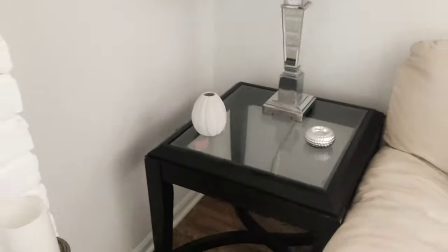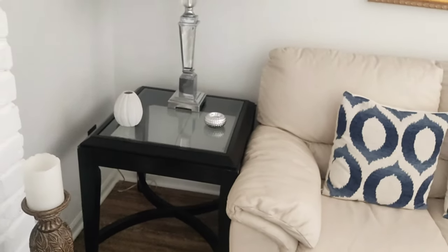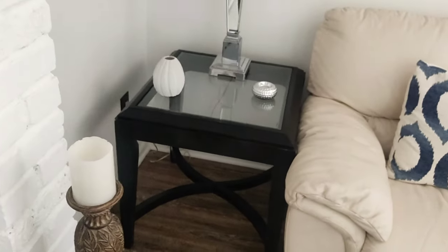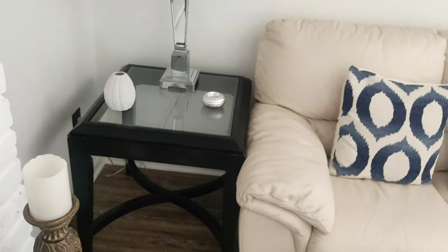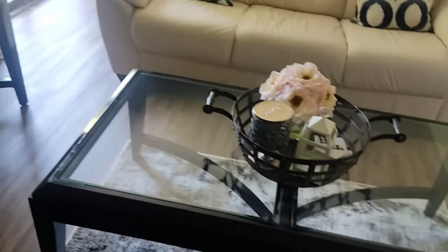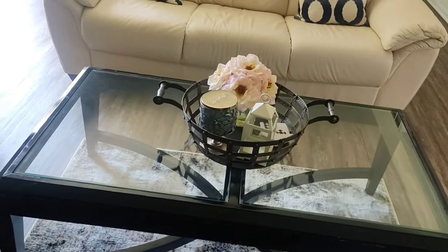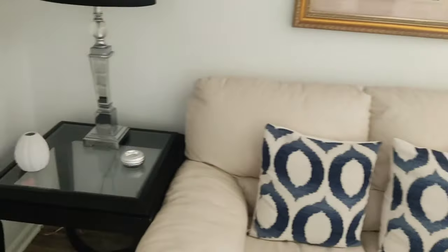These end tables, when we purchased them, they were brown and I painted them black. And this came as a set of three tables. You have the two end tables and then this coffee table. This was also brown. I painted it black. These are also from Platt Furniture.